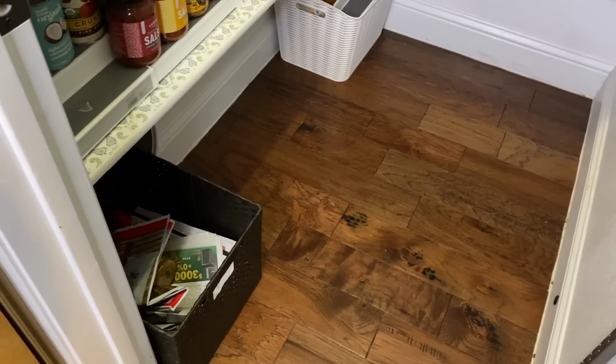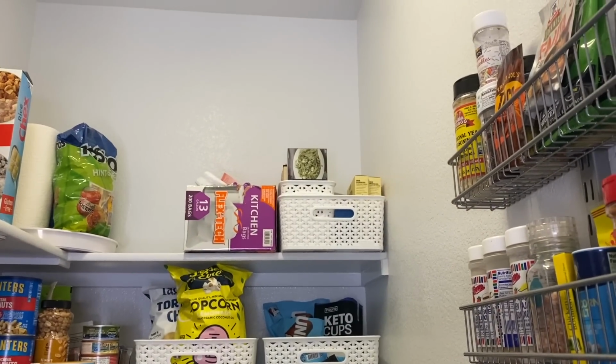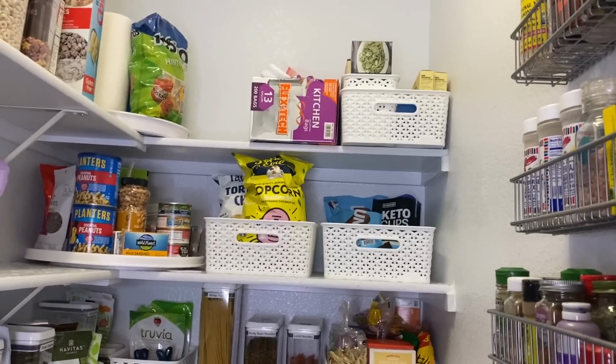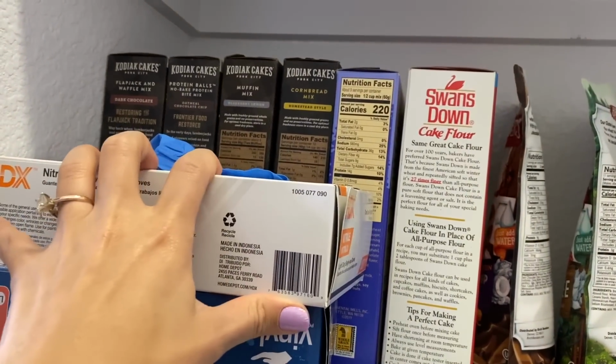That's our recycling bin down there. We have one overflow down there, one overflow on top. We have the kitchen trash bags up top. They used to be on the floor because there wasn't room on the shelves. We have our cooking gloves here.